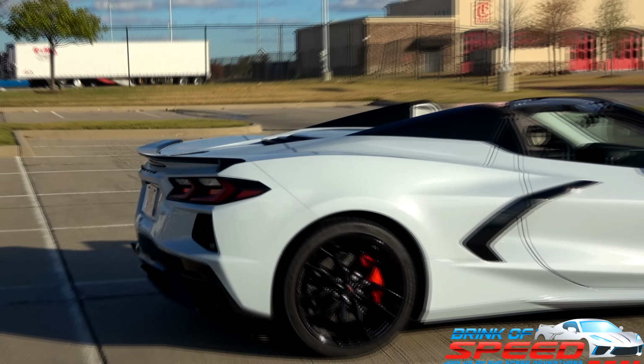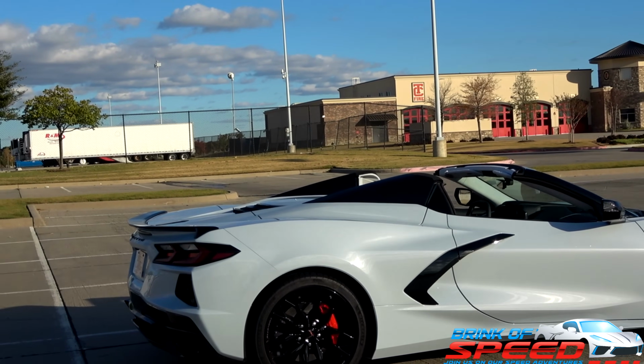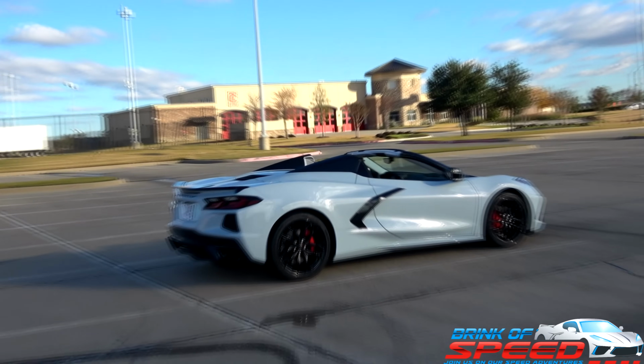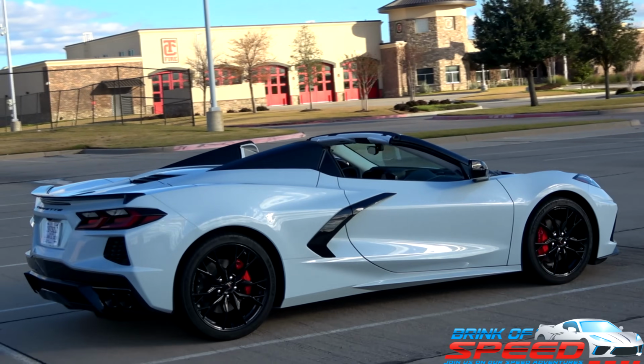God, I love that. And I love the sleek design of it not having a window back there and that just being flat. There's just something about that sleek look right there that just makes it look like a totally different car. Sometimes it doesn't even look like a Corvette.